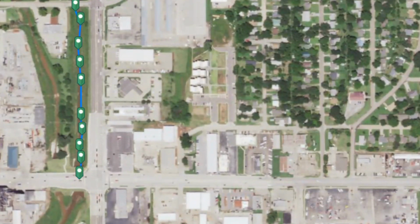And you can say, it's 0.21 miles. You can also say, for instance, if you needed to know what the latitude and longitude is at this point, you can do that as well. That'll give you some information.